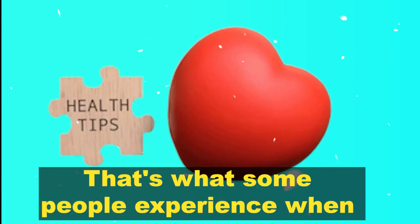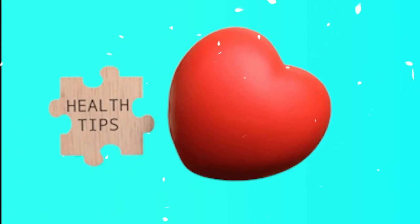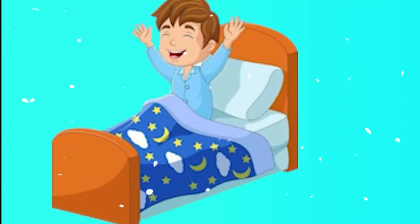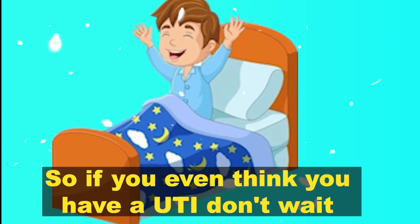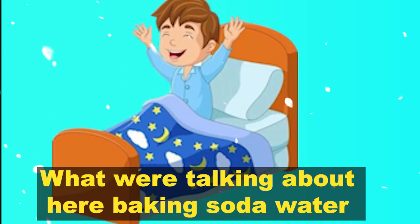That's powerful. And when you're dealing with something as personal and exhausting as a UTI, getting just a little of that power back can change everything. It can mean the difference between dragging yourself through the day and actually feeling like yourself again. Imagine waking up without that fear, without bracing yourself for pain every time you go to the bathroom. That's what some people experience when they add this simple habit to their daily routine.